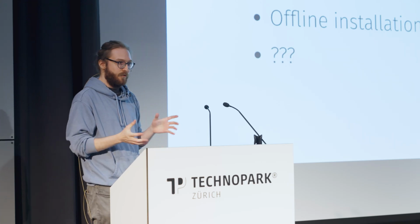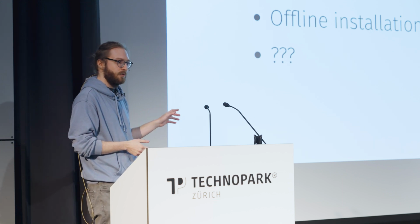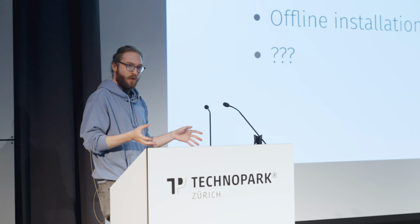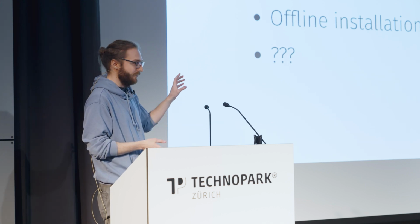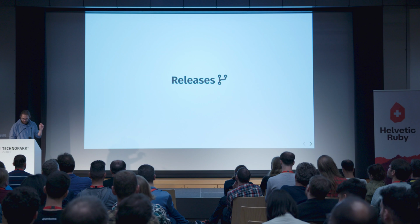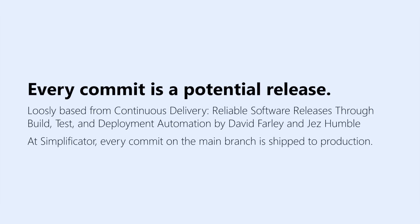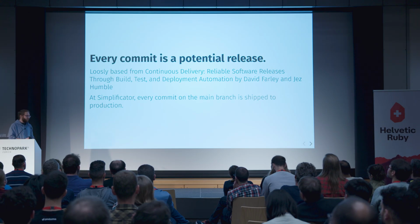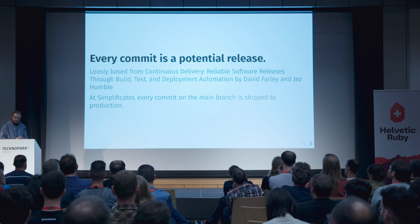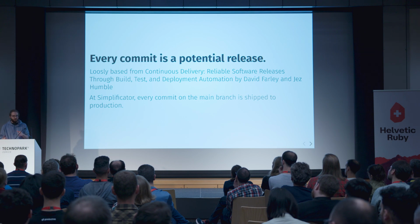And let's say over time, as mentioned, this was end of 2020, early 2021. We're 3 years ahead. There's a hidden fourth point which came up, and where the on-premise installation also plays a major part, which is the topic of releases. So let me explain how we usually do that at Simplificator. If we have a feature request for software that we host, then we create a feature branch, we code it out, add a bunch of tests, push it to GitHub most of the time, and create a pull request so somebody can review the code.